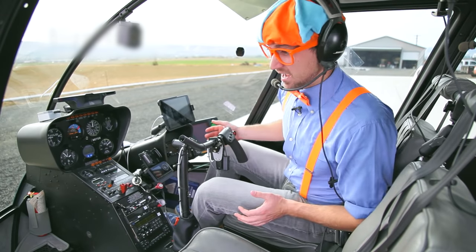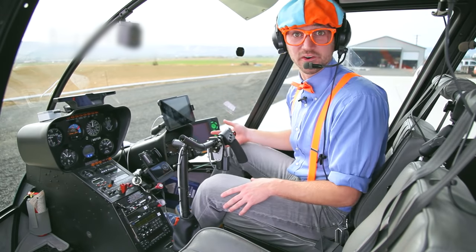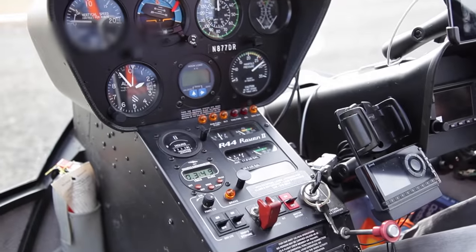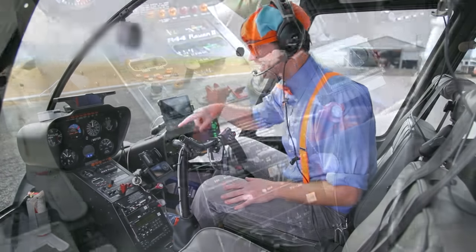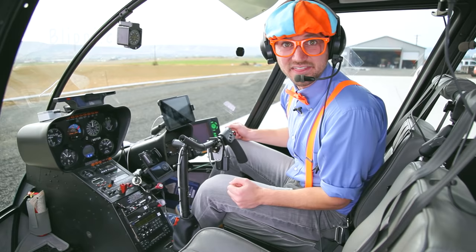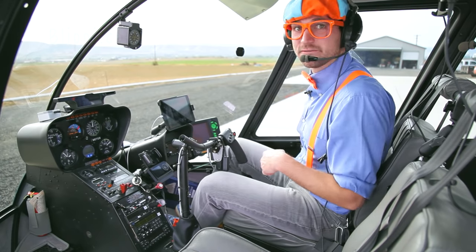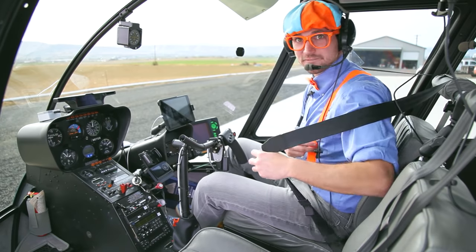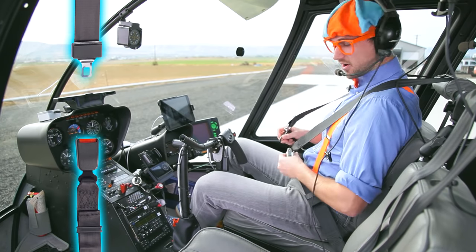Look at where I'm at. I'm inside the helicopter. And this is the instrument panel. And look at all the really cool gauges it has on it. But I don't want to teach you that. I want to teach you how to fly the helicopter. Before you fly it, you got to put on your seatbelt. So let's do that first. Just like in a car.